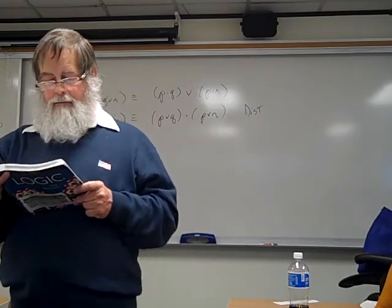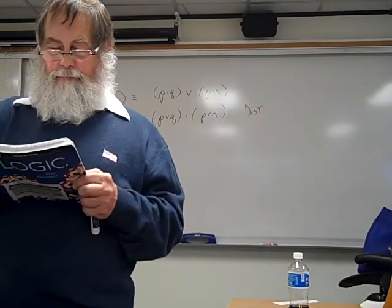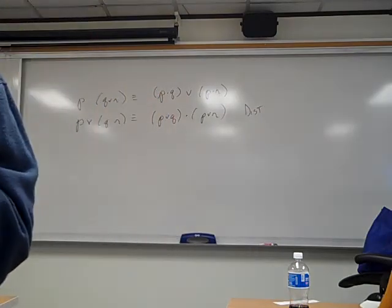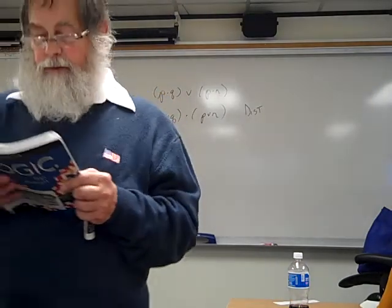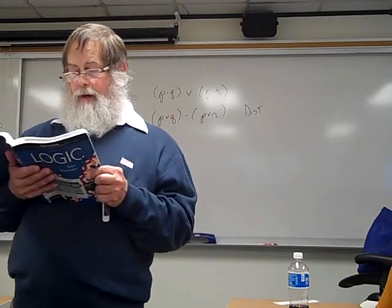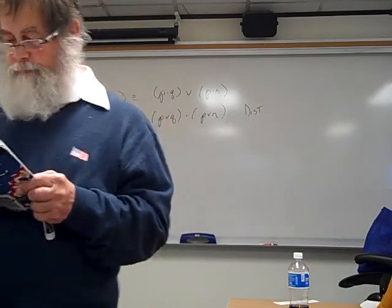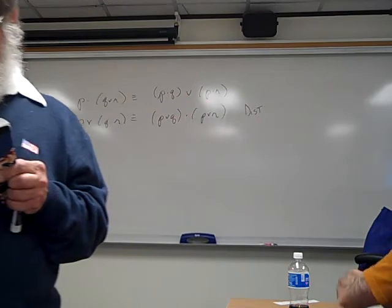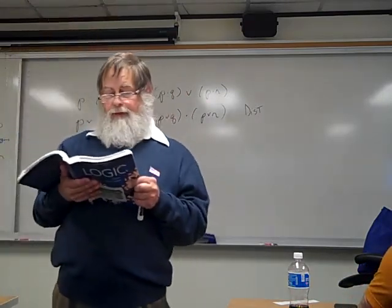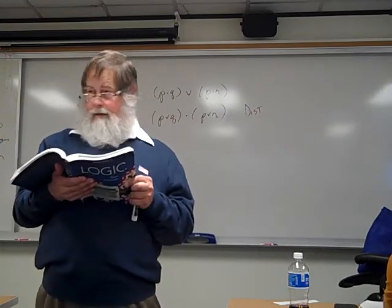Exercise 8E, page 422. They give us the first one, not the case S and R, to S, not the case S or not the case R. What did they do here? They used De Morgan's. You can see how they gave you the answer. Problem 2, S or P becomes P or S. How did they do that? Commutation.